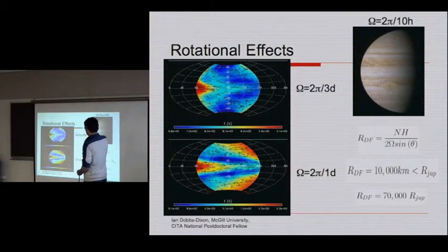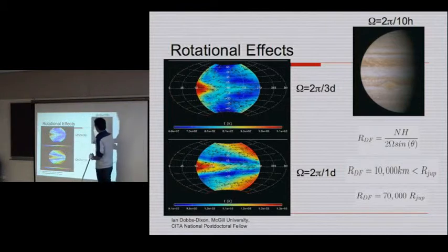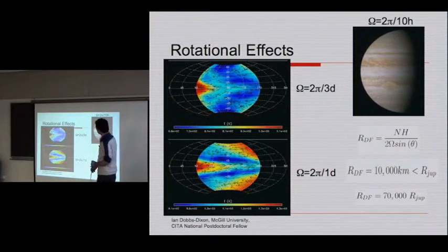Rotation also changes the width of the jets. If you compare this to Jupiter, Jupiter has many bands, but this can be entirely due to the rate of rotation. Jupiter is rotating once every 10 hours, while these are 3 days and 1 day.